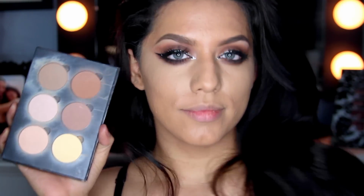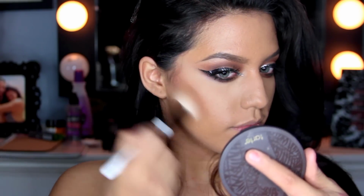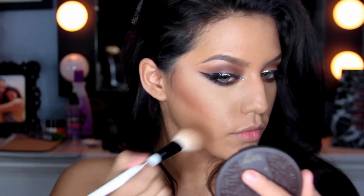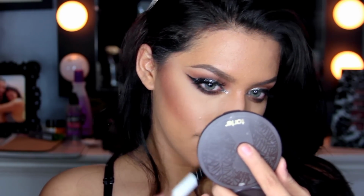Alright, so moving on to the face, I'm taking my Anastasia Beverly Hills Contour Kit. I'm taking the lightest shade and I'm just going to start warming up my face. I'm going to go in and contour.